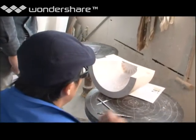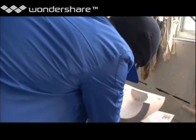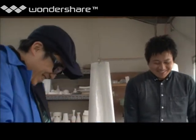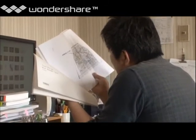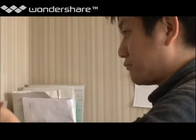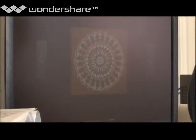Kanaya feels that the lines Yoshihashi carved are too straight. He asks Yoshihashi to make them look more like handmade stitches. It's tough, but I know you can do it. No sleep for me tonight, then. After Kanaya leaves, Yoshihashi pauses and reflects. How should he carve it to look like handmade lace?